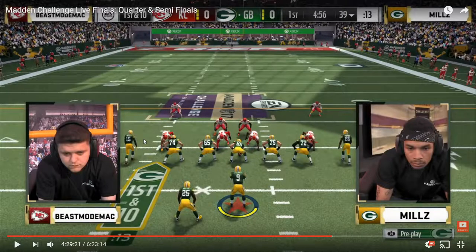This was the semifinal match between Beast Mode Mac and Millz, and I thought it was a really cool game, so I decided to go ahead and break it down. So let's get right into it. Millz on offense, Green Bay. Beast Mode Mac on defense with Kansas City.